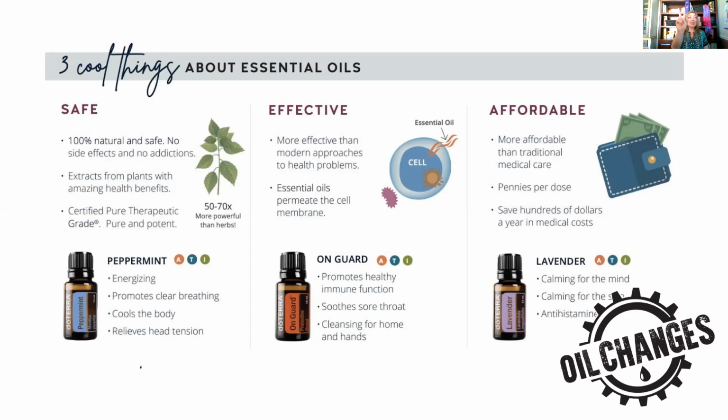All right, the second really cool thing I think that essential oils have is their effectiveness. So another thing about me is I am really impatient. I don't have a lot of time. Like when we ran into technical difficulties, holy cow, I was just keeping it together for you. But they're effective. They're more effective than many modern approaches that we use with traditional pharmaceuticals. The essential oils, when they're live, we'll get to that, when they're not destroyed, we'll get to that, when they're not fake or synthetic, we'll get to that, are able to permeate through the cell membrane.